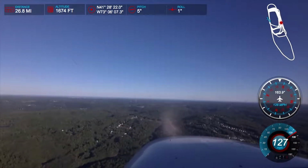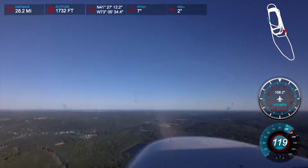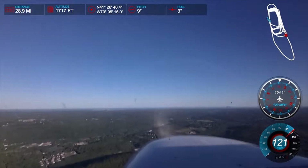Falcon 0, 36, line up and wait. The Cessna off to departure, making a right turn. Turn left heading 180, runway 36, cleared for takeoff.